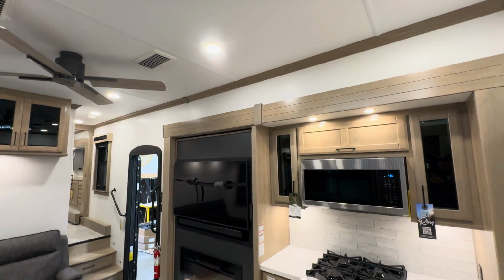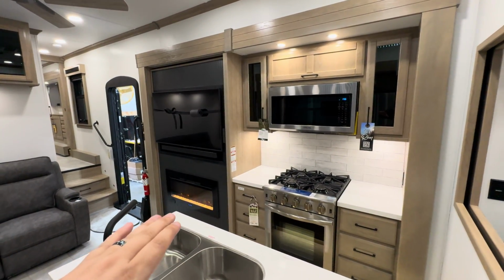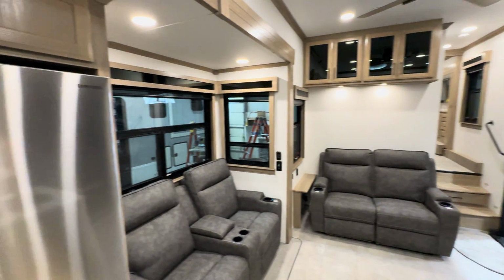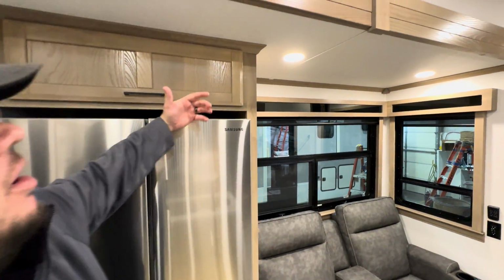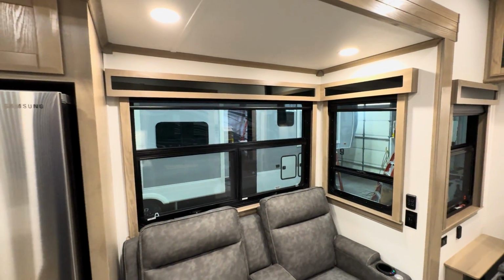But even the slides, you're probably looking at around 6'10" or so for slide height. So that's why you're going to get some of these nicer finishes, residential appliances. You've got your Samsung refrigerator right here, so it's enough to pack away a week's worth of food, absolutely no problem. Now, again, I'm 6 feet tall with the hat, maybe 6'1", but you're probably looking at about 6'10" or so.